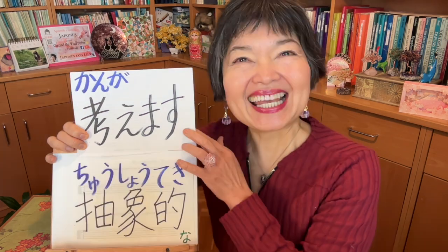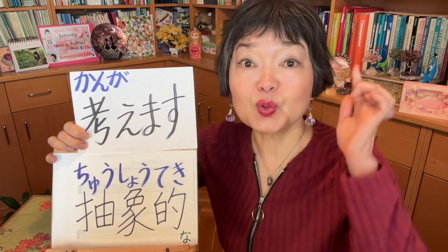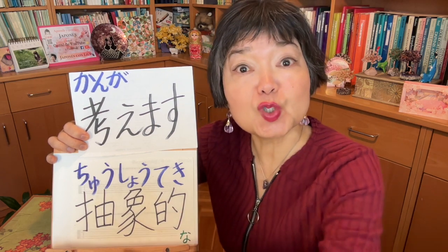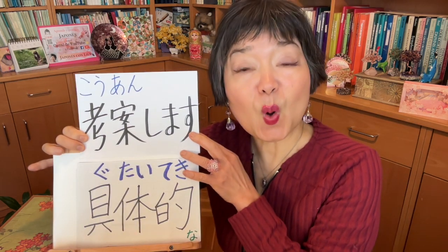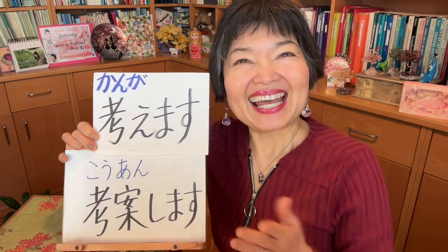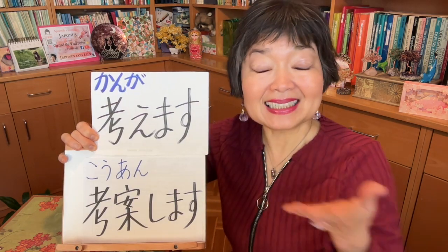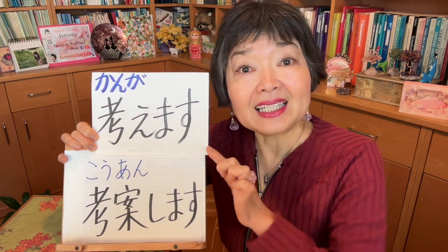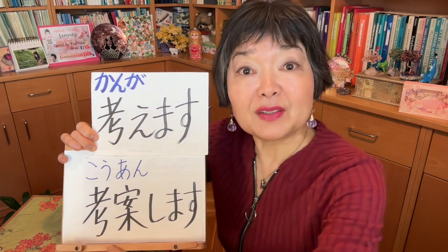To devise. This verb 考えます, to think, is a little bit abstract, and we say 抽象的, abstract. On the other hand, 考案します is much more specific, more concrete. This is 具体的, specific. At first, you think, and it's a little bit abstract. Then this idea, you can develop this idea. You can devise this idea.